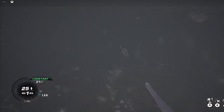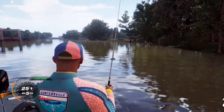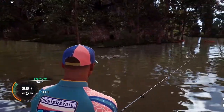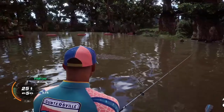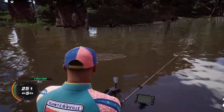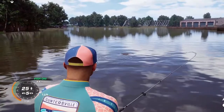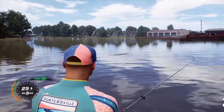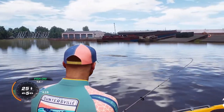I am kind of taking a break for some of the tournaments. Worked my way up to the Elite Series, and I have a few more tournaments. It takes time, because on the Elites you have 3 days, so I mean that's an hour and a half of actual real fishing. But I'm looking forward to the next ones, because they're on Toledo Bend, Lake Gunterville, favorite spots. I'm going to do quite well on some of those.